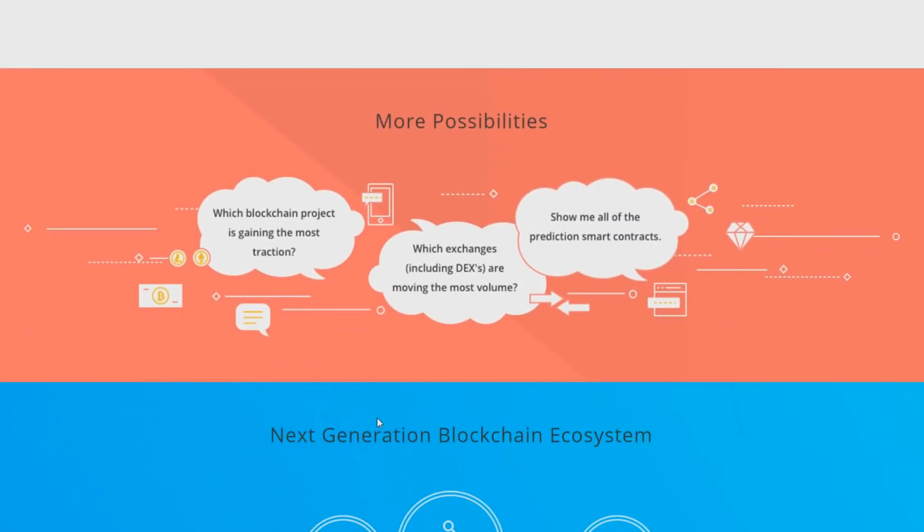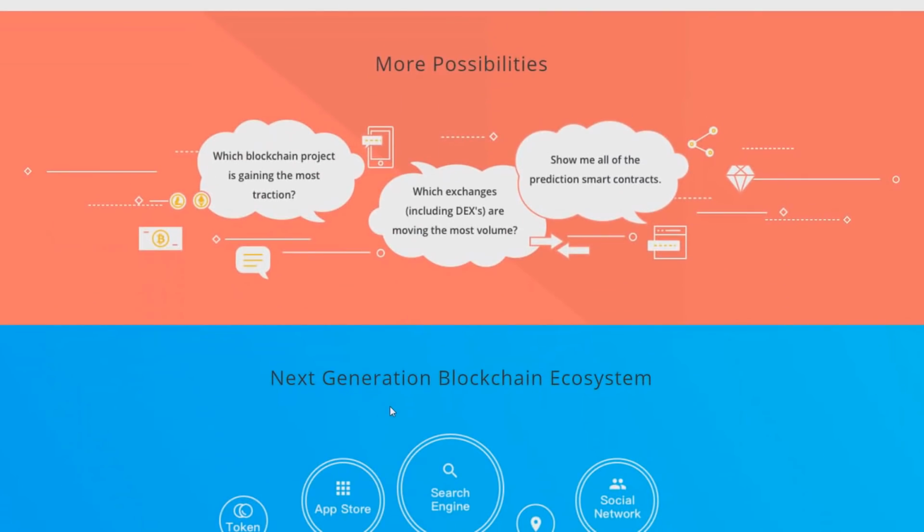There's more possibilities with Nebulas, so which blockchain project is getting the most traction, which exchanges, including DEXs, are moving the most volume. Show me all of the prediction smart contracts. This is all stuff that you can search within the Nebulas search engine and ecosystem to find the answers to, and which they're going to rank and give you the best and most specific answer to your question.